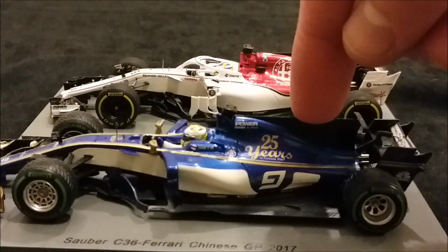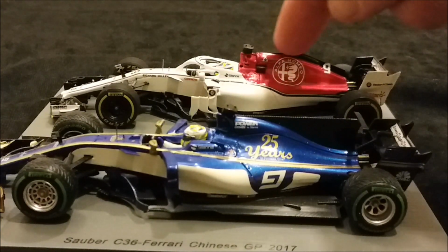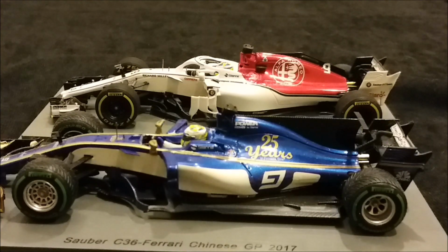So just imagine what the shape would be like without the shark fin. Basically everything black right here. Imagine the shape of the car without that, and imagine the shape without the black part in this one. Very different rear end to these diecasts.